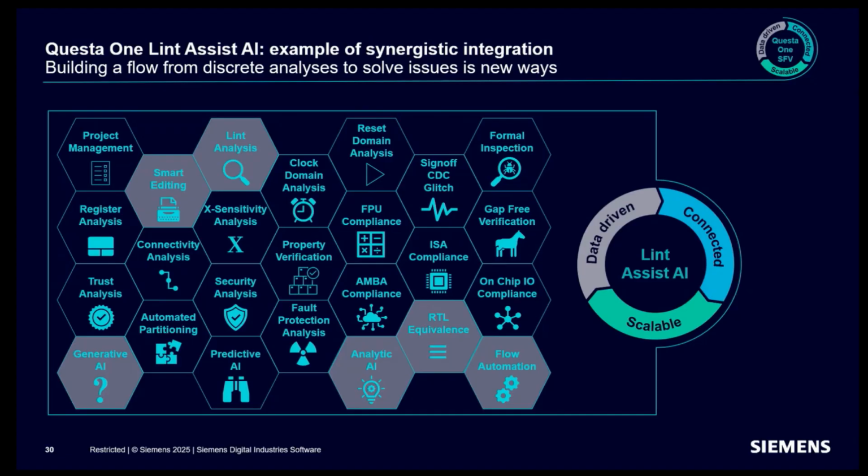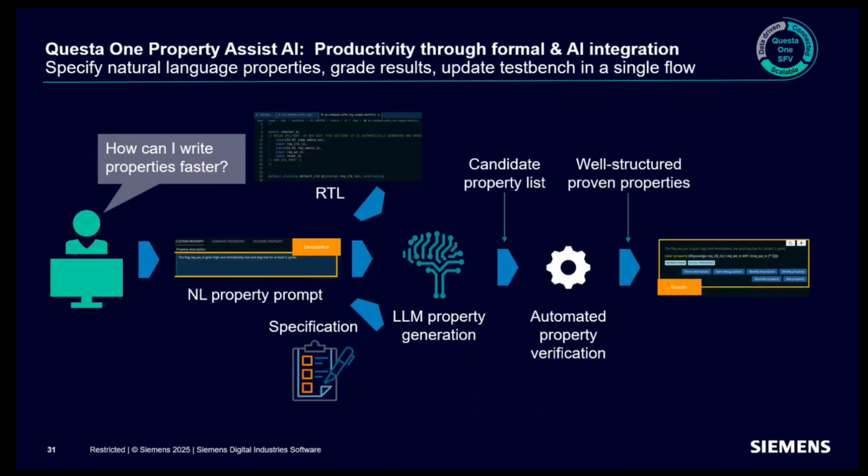There's tons of other stuff that we get as part of the IVE. These are some of the stuff that I've mentioned, like lint assist. Another one is property assist. This is a capability whereby we're actually using natural descriptions to say, can you write an assertion for this kind of description? Read and write are mutually exclusive, and boom, it goes to the LLM and it generates an assertion.